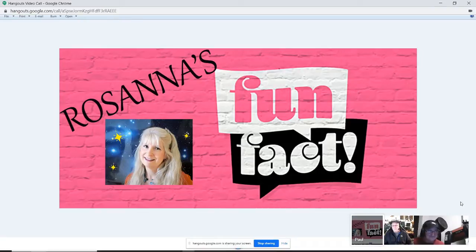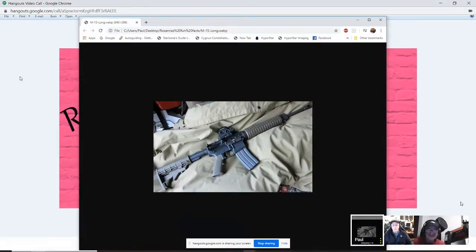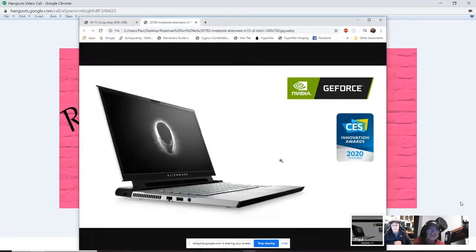So for this week in Rosanna's Fun Facts, just a really quick one. Rosanna says that although to many people M15 means several types of guns, and let me just pop it over here, there are different pistols, rifles, even a machine gun, and possibly a computer. M15 is also the name of a computer from Alienware, but to astronomers, of course.